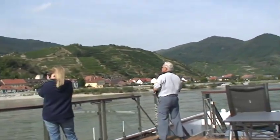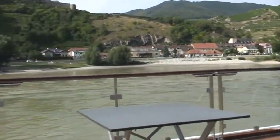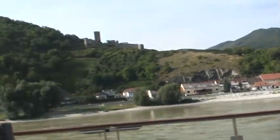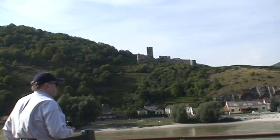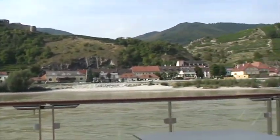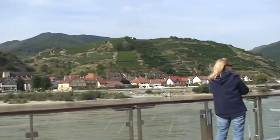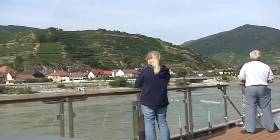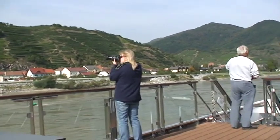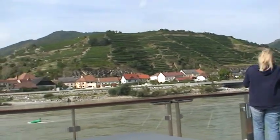Spitz, which is one of the oldest villages in the Wachau. The village was first documented in the 9th century as a wine-growing community overseen by the Bavarian monastery of Niederaltaich. There are the remains of two castles, and there's another one on the slopes above. From the 15th century, Spitz became the seat of the Dukes of Bavaria.